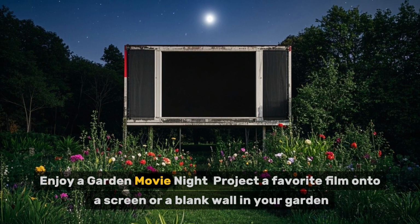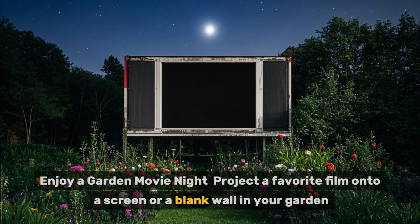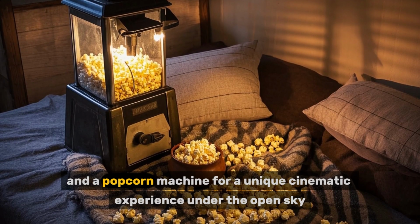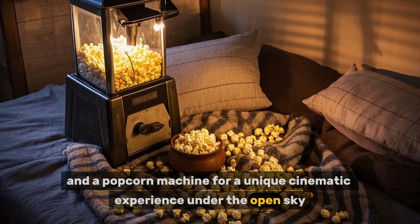Enjoy a garden movie night. Project a favorite film onto a screen or a blank wall in your garden. Set up blankets, pillows, and a popcorn machine for a unique cinematic experience under the open sky.